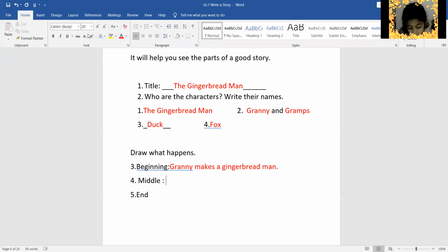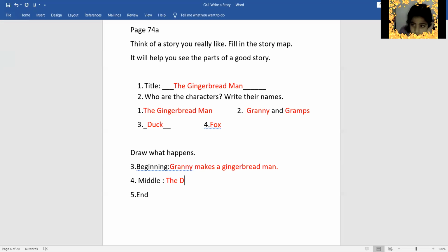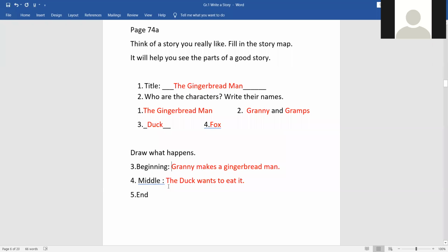Miss, it is not the duck, it is the cow. The first one is the cow, I know, but we will just write the duck because we put duck, we didn't put cow. So we will go straight to the duck, okay? He saw the cow first and he saw the duck later. Very good. So the duck wants to eat it. Put the second sentence in the second box. Okay?